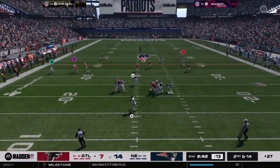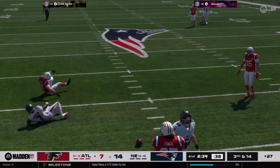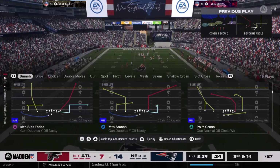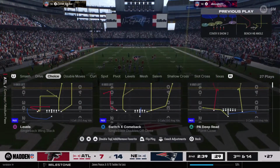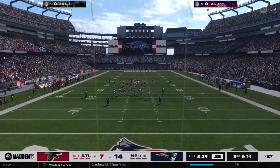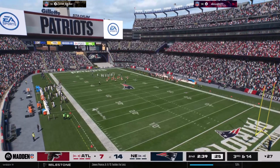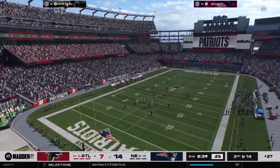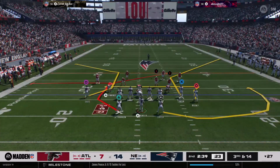Throwing, Penix. Looking for his back, but he will not find him. That's incomplete. Brings up third down. Fairly safe to say as that one falls incomplete this first half so far, well, it's not met the standard they set for themselves. No connection on the last play. Now it's third down.